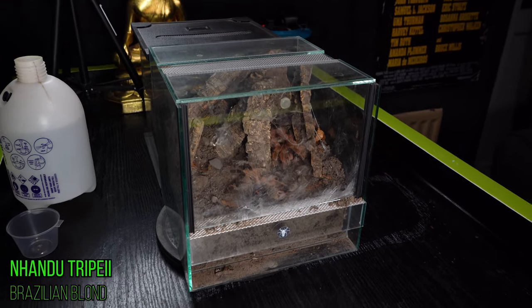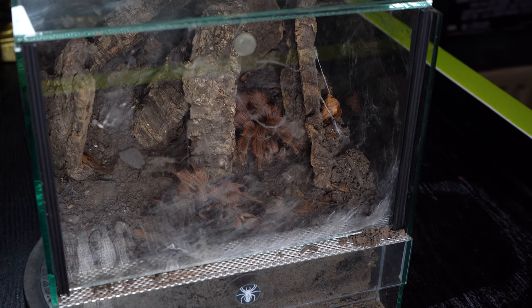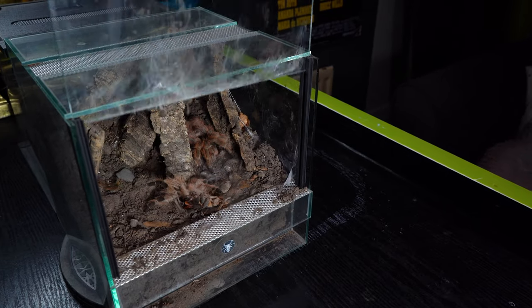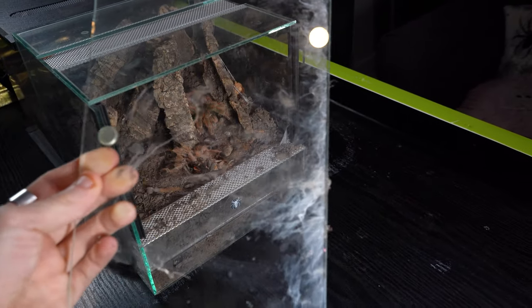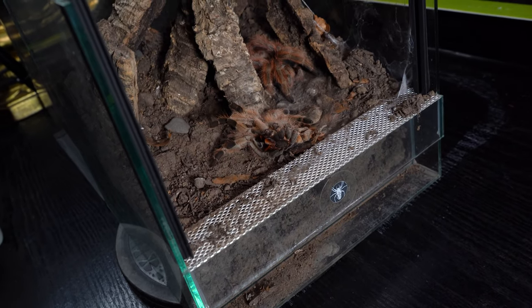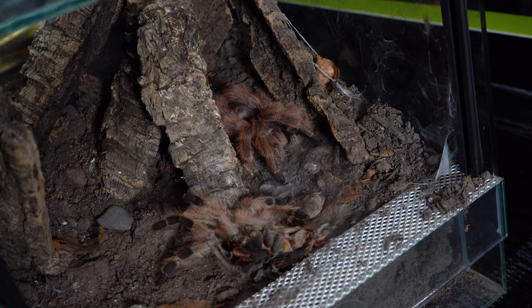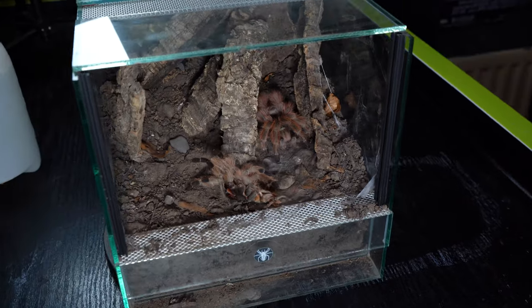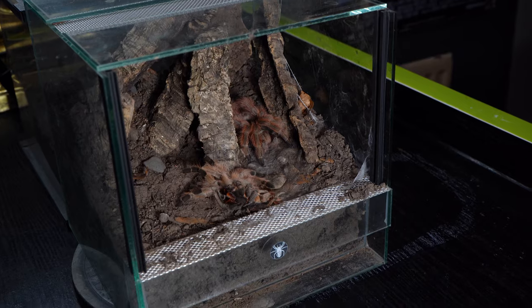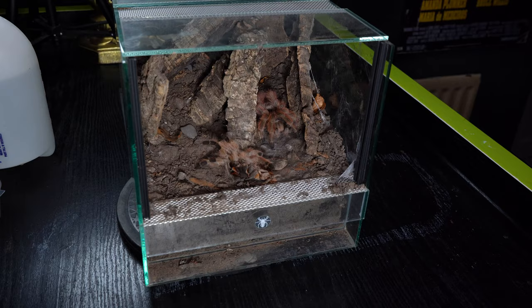Right, so this Nhandu tripepii just in this tank here, which is, where's my focus? There you go, in the middle of the screen. You know what? Let's just take this off. Oh, that's filthy. Look at that. There you go. So you can see the molt is just there, and she was with the molt, but she's now retreated just back there. But she is absolutely stunning. And these are probably my favourite Nhandu species. I've only got three, and I don't think there are many Nhandu species. This has got to be my most favourite.